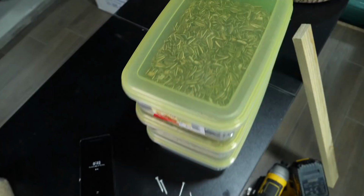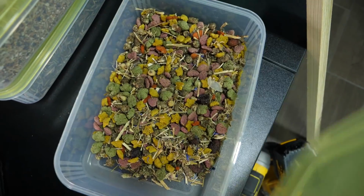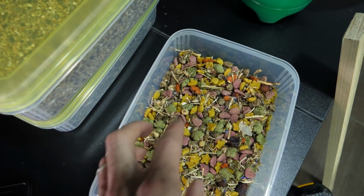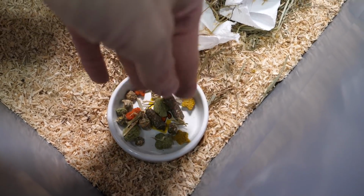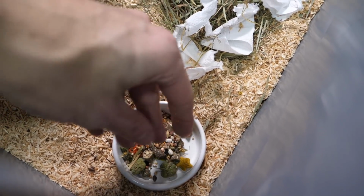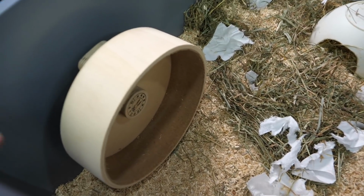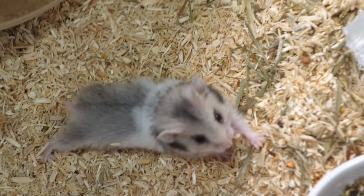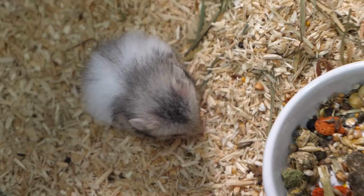Let's give him some food. Now I have some pure seeds. I have these healthy seeds, and I have this general hamster mixture. I think that these are the healthiest, but I will mix these and these. Yeah, we'll mix them up. So a little bit of this and a little bit of this, but in the future I will be scattering the food across the entire enclosure, so he will have some stuff to do and not just have everything served to him now. Oh, he already found the scattered seeds, you see?